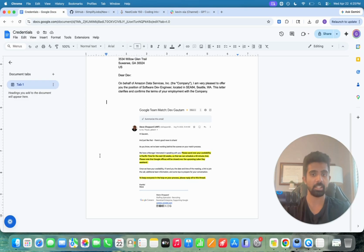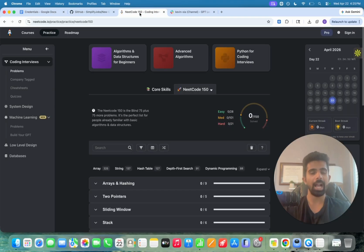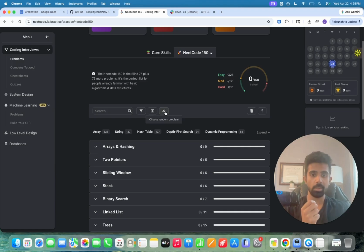So I did get these offers from Amazon and Google, but I don't actually recommend that you just go through the NeetCode 150 pattern by pattern. That's not an effective approach. And here's what I recommend instead. What you should do is just use this choose random problem button and just go through random problems through the NeetCode 150. And here's why.